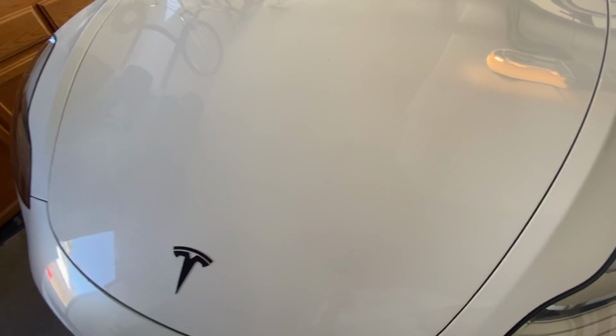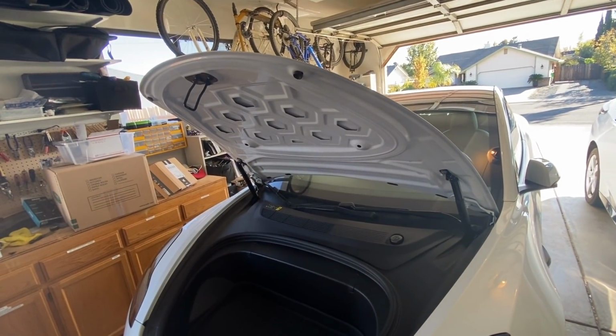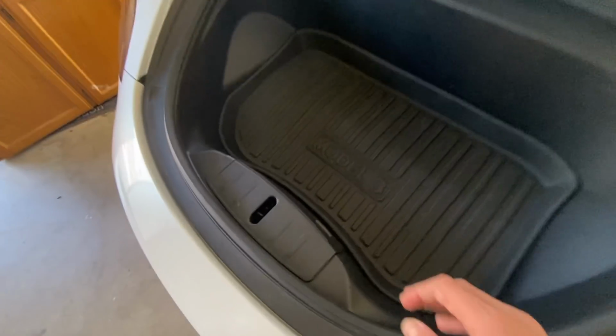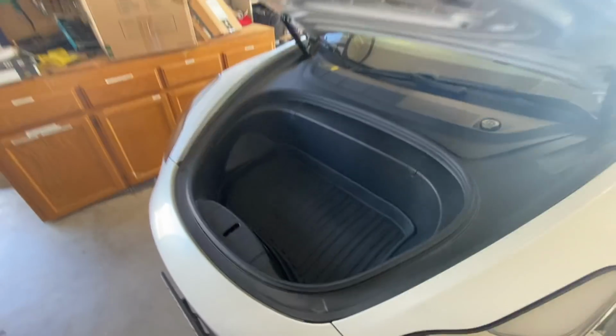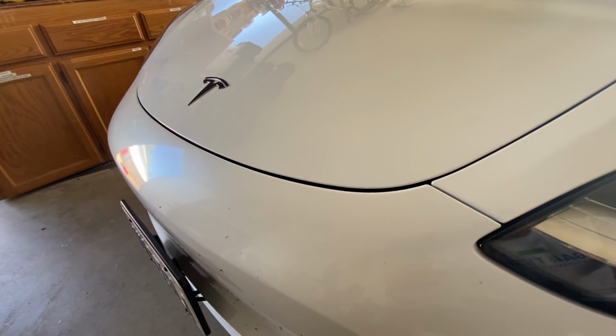I just recently replaced the one that I had previously with the Tesla Offer Amtech. I absolutely love it on my frunk, and I plan on also eventually changing out the trunk as well, the automatic trunk from Tesla Offer and Amtech. Once I post that video and get that video out, I'll of course be sure to let you know.